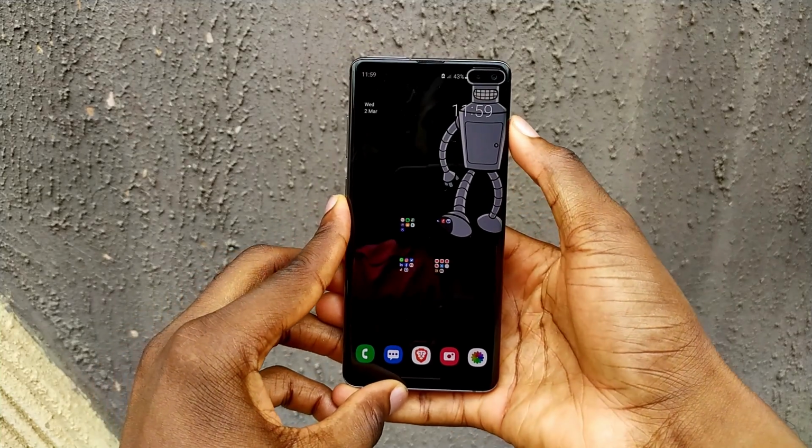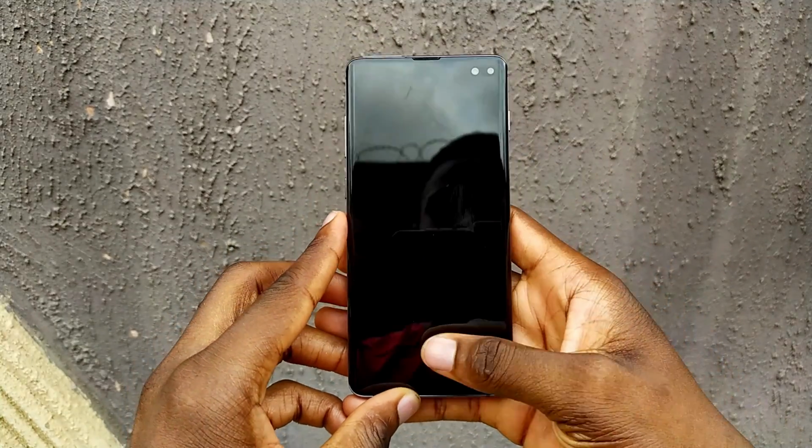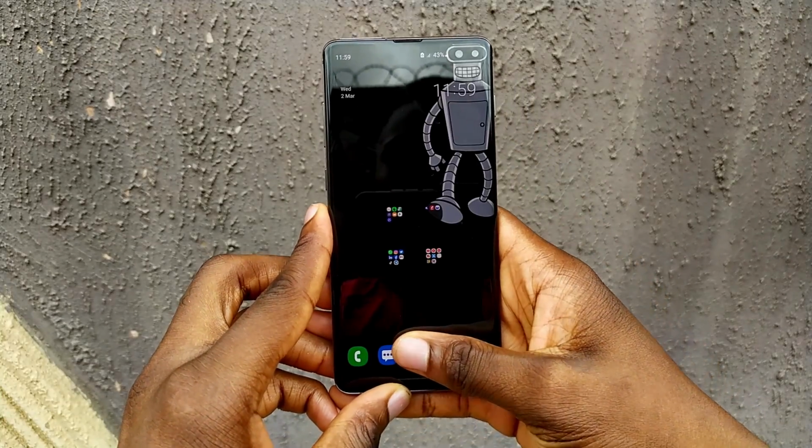The fingerprint scanner is fast. It's an ultrasonic under the display fingerprint scanner and it is quite reliable. But I don't like the placement of the power button, it's quite high.